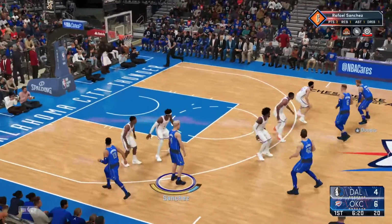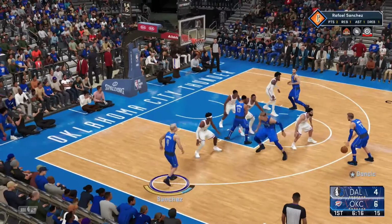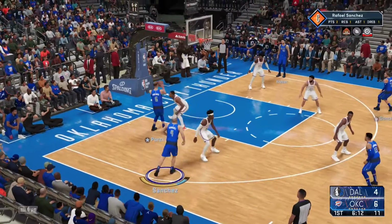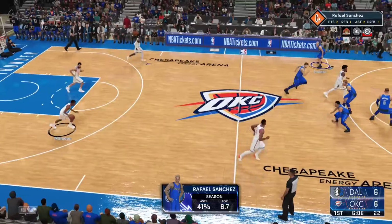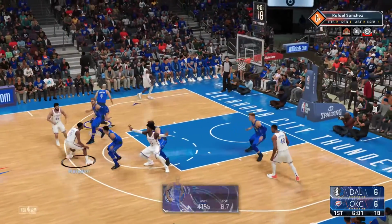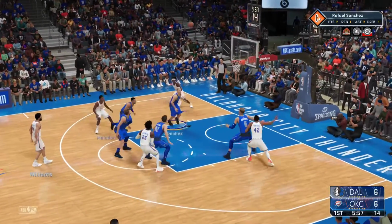Doncic with it. On the wing, Junior. The baseline J, and Porzingis gets it to go on the assist by Junior. Porzingis has got his second basket of the game. Here's Maledon. Right now he's contributing about 15.5 points a game.